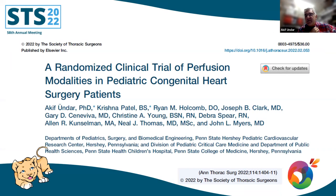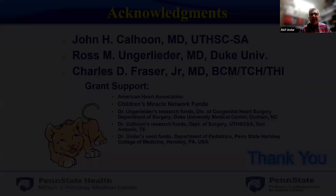All details about our clinical trial, we just published in this paper in Annals of Thoracic Surgery only a couple months ago. You can find it. If you cannot find it, just send me an email. I'll be more than happy to share every single detail about this randomized clinical trial, and I will be happy to participate in any additional clinical trials elsewhere.